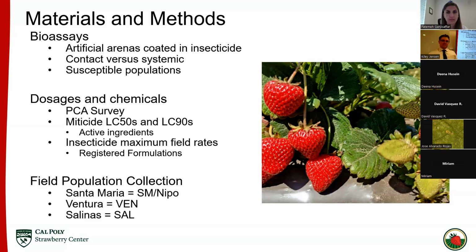And just some notes about the location codes that you'll see in the rest of the presentation. I coded Santa Maria as SM/NEPO, Ventura as VEN, and Salinas as SAL. I collected 2-spotted spider mite populations from Santa Maria and Ventura, and I collected Lygus populations from Santa Maria and Salinas.